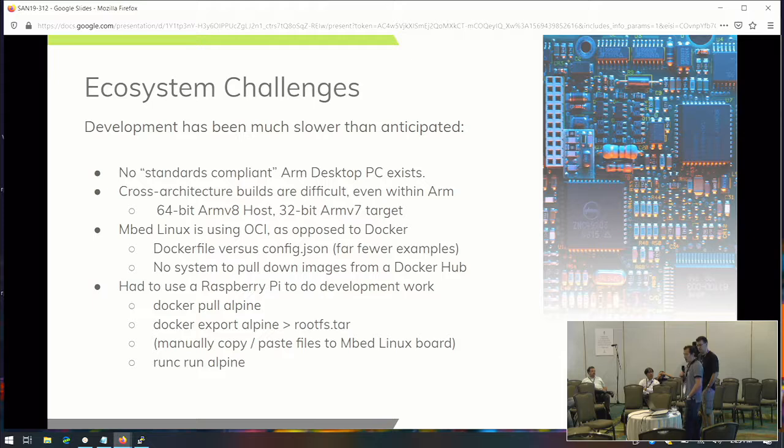challenges. So one of the things that I'm really passionate about is that there's no standards compliant ARM desktop PC. You have a $35 Raspberry Pi device, and it's a wonderful device that can do a whole lot of things. You've also got a $5,000 to $10,000 Cavium Thunder X2 or Ampere eMAG, but there's not a whole lot in the middle of the market, and most developers do not have access to an ARM PC-like device on their desktop. Certainly things can be built in the cloud, and you can run CI through Packet, but there are people that just want to have a device right in front of them.